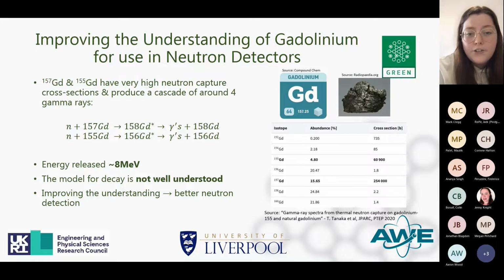In particular, we're interested in gadolinium-157 and gadolinium-155, as they have really high neutron capture cross sections. Upon capture of a neutron, they produce a cascade of around 4 gamma rays. You can see the decay equations there about how that goes through. The energy released in these reactions is about 8 mega electron volts, which is really high for a nuclear event, which is why we're interested in it. The table on the right shows the cross sections of these isotopes.